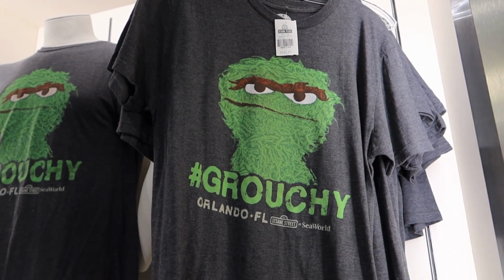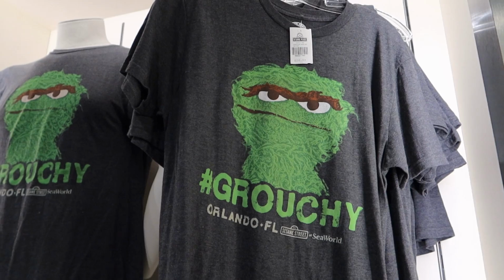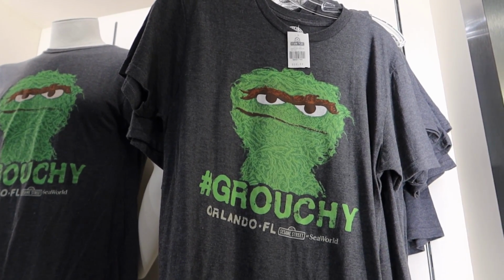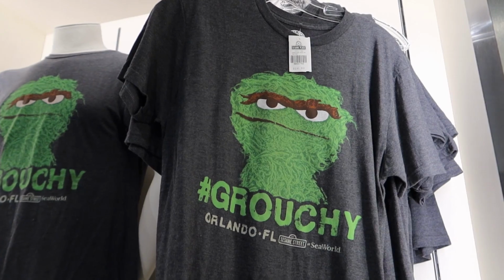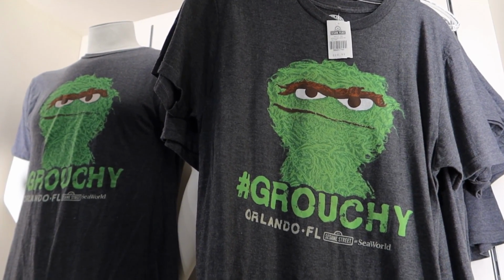What do you guys think? Do you think Oscar would look better as an orange monster, or does he look best as a green monster? I think he looks best as a green monster because he lives in a trash can amongst the trash. I feel like green is more of a dirty trash color, like a swampy color.